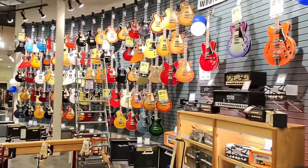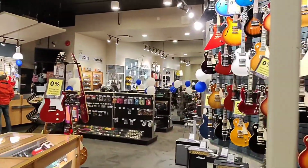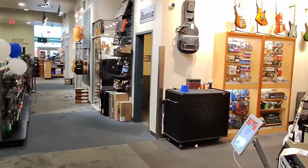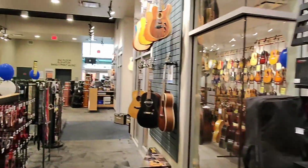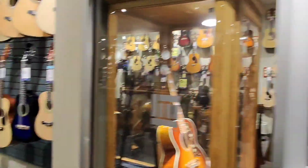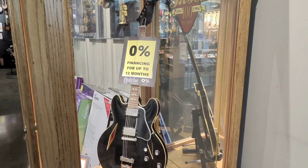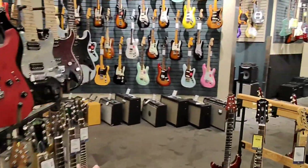Long and McQuade offers guitars, drums, keyboards, and pianos from leading brands like Fender, Gibson, and Yamaha. The guitar wall is imposing, showcasing electric, acoustic, and bass guitars for musicians of all levels. Alongside the instruments, you'll find a great selection of amps, pedals, and accessories.